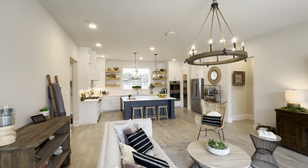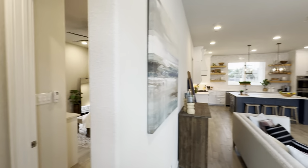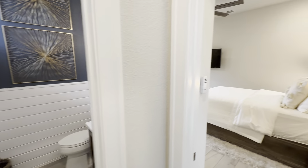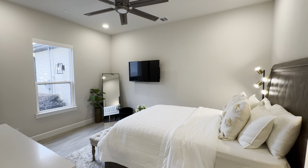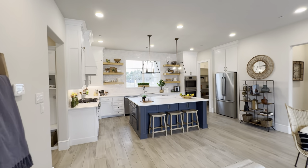Look at this, guys. Absolutely stunning. Their own little living room, their own full-blown kitchen. They got a full half bathroom here. A bedroom. All right. And then look at this beautiful kitchen as well.